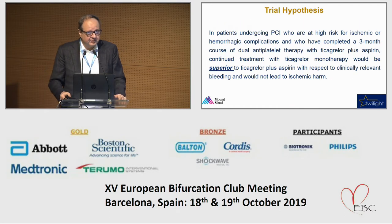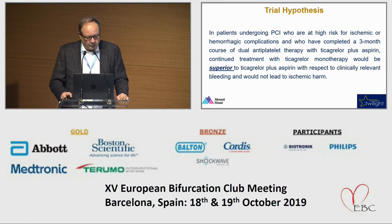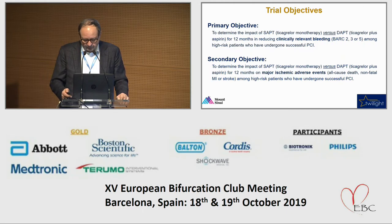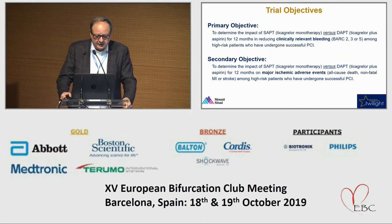So the hypothesis of the Twilight trial was that in patients undergoing PCI who are at high risk for ischemic or hemorrhagic complications and who have completed a three-month course of dual antiplatelet therapy with ticagrelor and aspirin, continued treatment with ticagrelor monotherapy would be superior to ticagrelor plus aspirin with respect to clinically relevant bleeding and would not lead to ischemic harm.